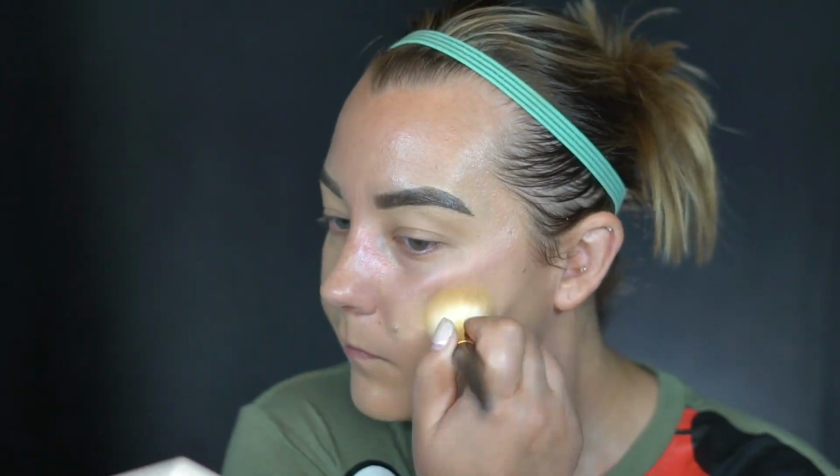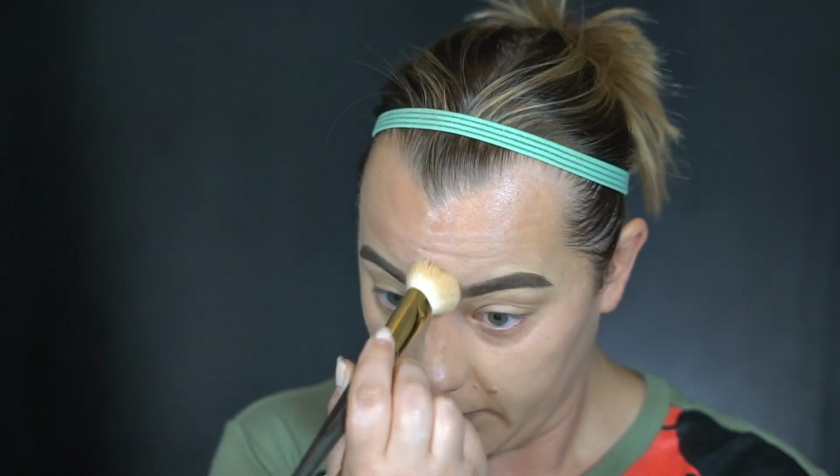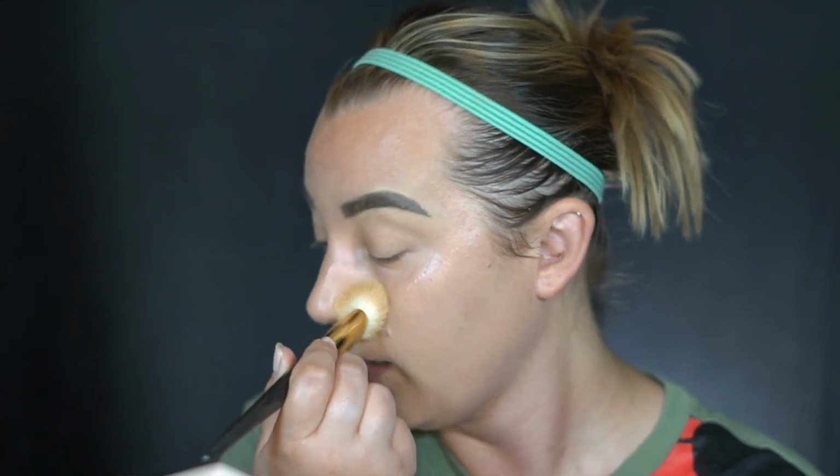I like it so far. Very, very nice. I will have to test this out with a sponge and also a brush. But today I'm going to use a brush.